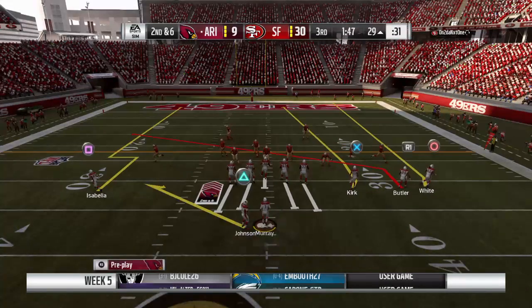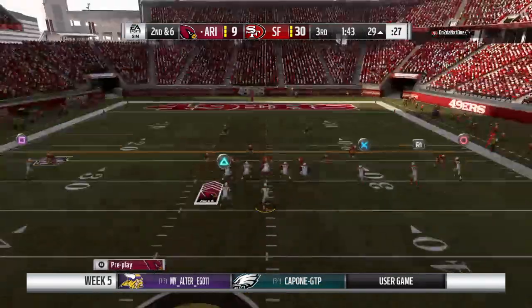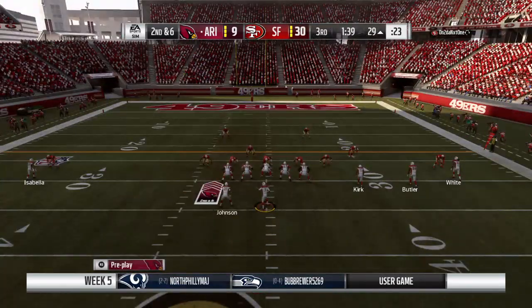Gone, gone! Gone, gone! Detroit! Detroit! Gone, gone! Gone, gone!